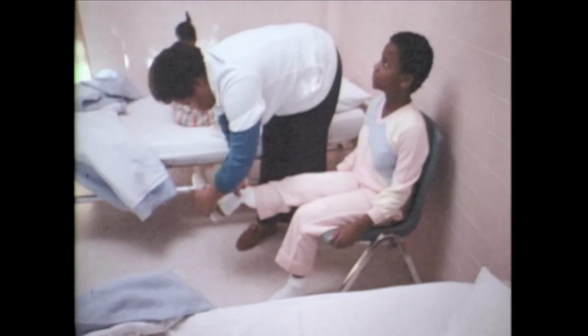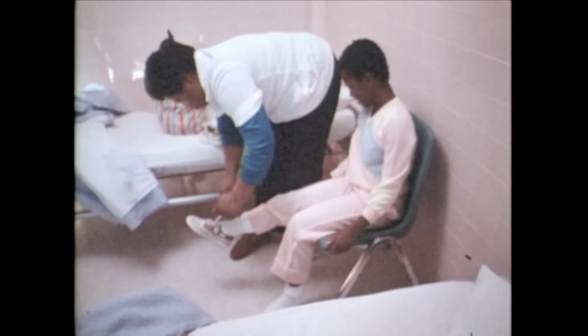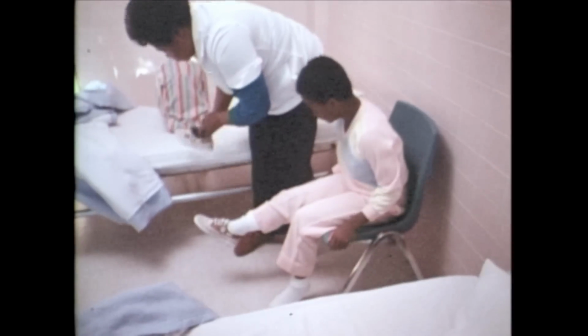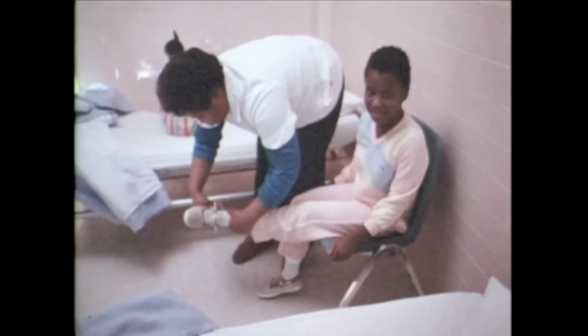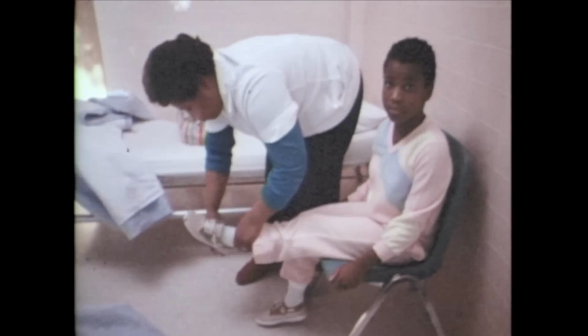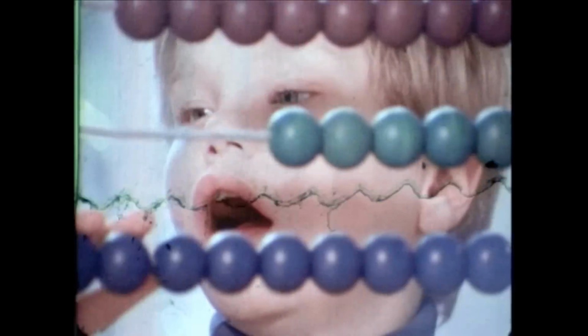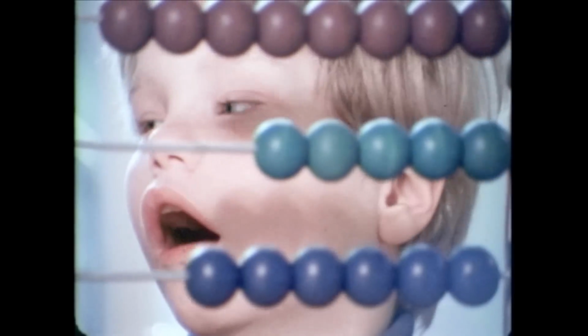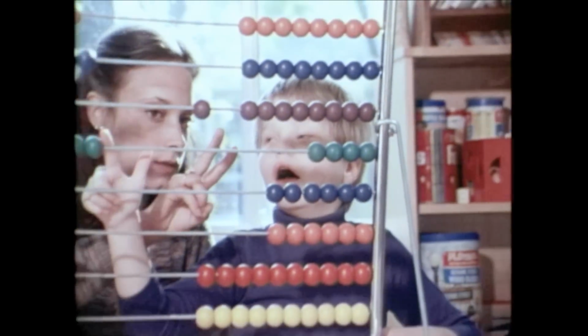Most of the children come to the school without the ability to dress themselves. It might take 5 or 6 years before they are able to put on their shoes without help. But patience and repetitive training can do wonders. The children of Hope School go to class every weekday and work from 1 to 5 hours a day, depending on their physical and mental ability.